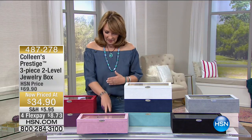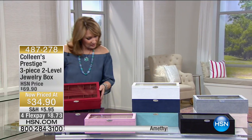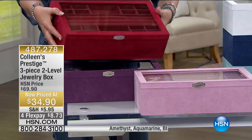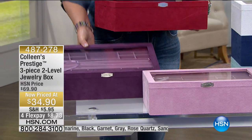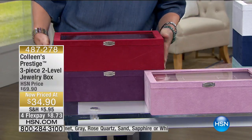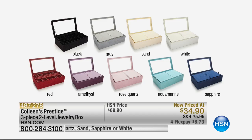And then we talked about the pink, and then look at red. And I think we just call it red. It's garnet. So we have garnet. And then this beautiful purple we call amethyst. So it's amethyst, aquamarine. We have the rose quartz, the pink is rose quartz. Oh, this is easier. Black, gray, sand, white, red, amethyst, rose quartz, aquamarine, or sapphire.